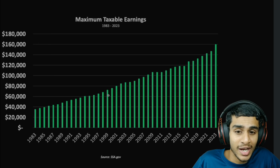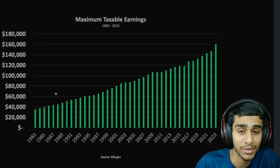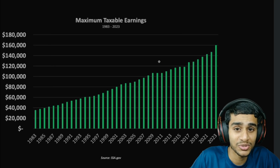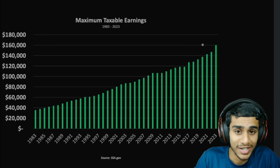But the truth is that most people don't have those kinds of earnings. Usually people don't have earnings at the maximum level. So at first glance, it's easy to look at the high social security benefits and think of those benefits as out of reach for most people. But not so fast. Let me show you.